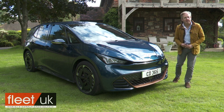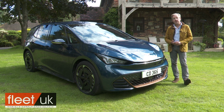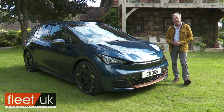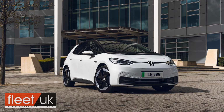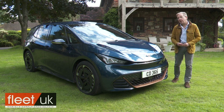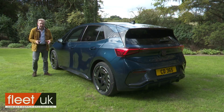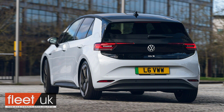The decision to replace SEAT badges with CUPRA ones on this Born EV was interesting and says much about the VW Group's commitment to its sporting brand. Plus, it also fits with this design's mildly dynamic vibe. Yes, in some ways, it's a Volkswagen ID3 in a tracksuit, but at the same time, it also offers something just a little different and arguably more appealing. It's not as different from an ID3 as CUPRA thinks it is.